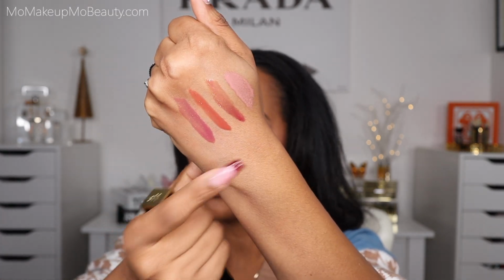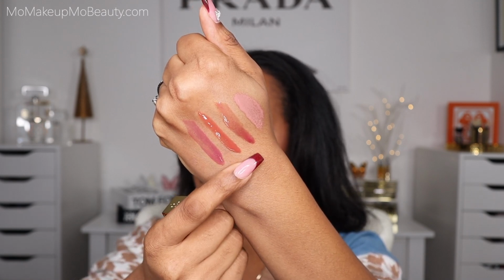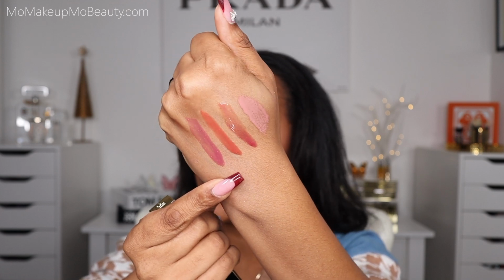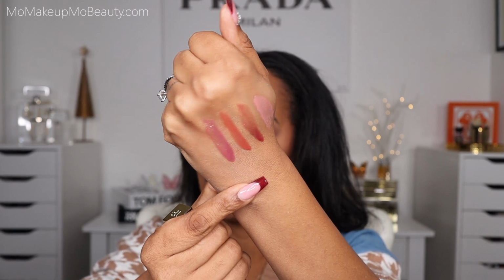I'm very happy with my selection. I have a super pale nude, I have a pinky, I have a peachy pinky, and then I have a little bit of a raspberry tone. Two that have the glitters and two that don't.